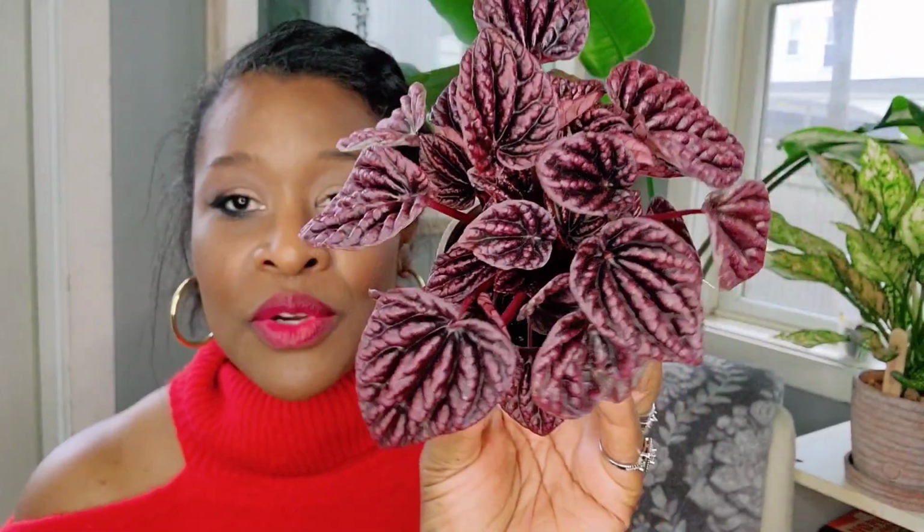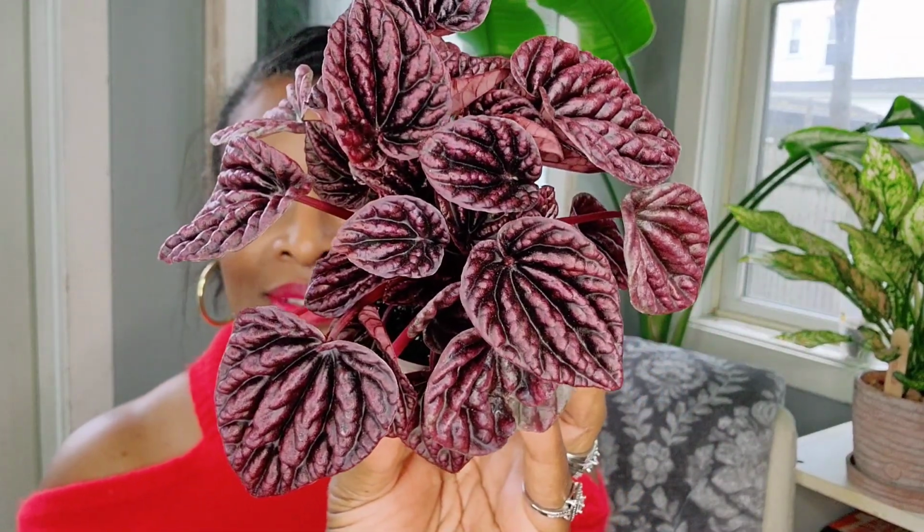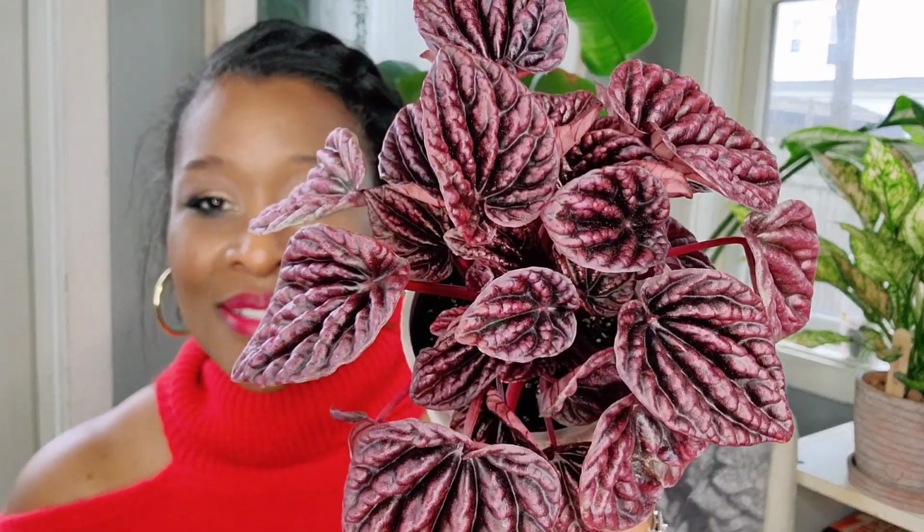This is mesmerizing. When you look at it, it is mesmerizing. It's almost like you just want to keep looking at it and looking deeper and deeper into the darker spots. I love that. That's so gorgeous. Oh, so pretty.